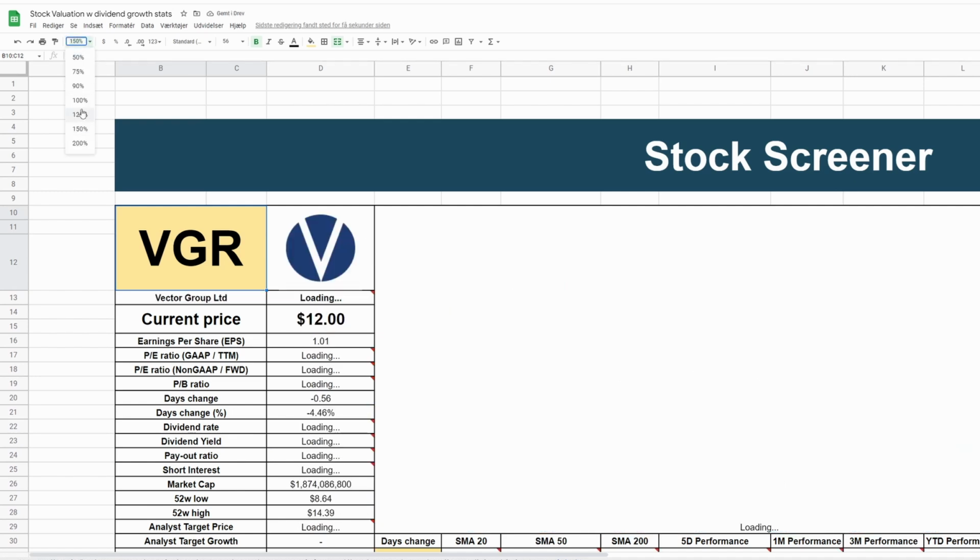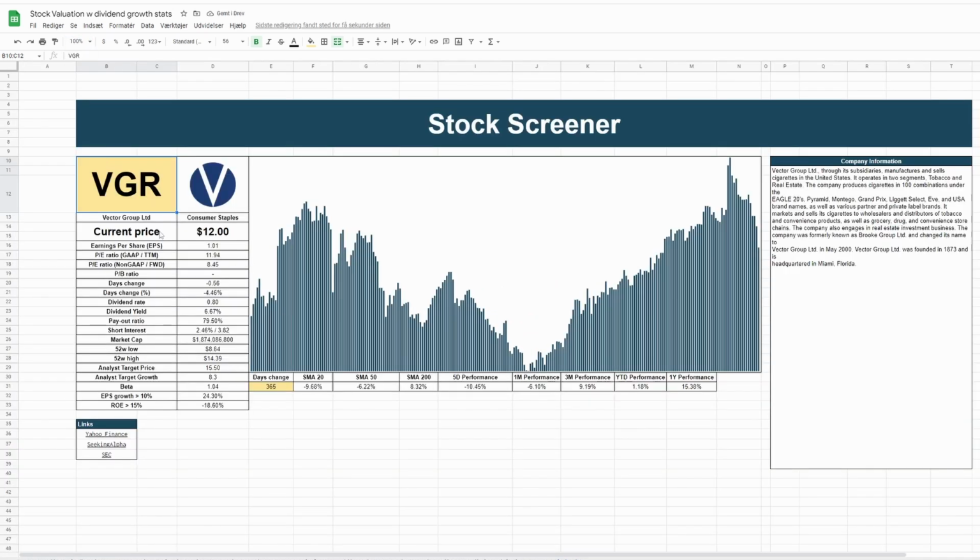Let's zoom out a bit again here. So current price around $12. Vector Group, obviously the tobacco company. Over the last year, you can see the one-year performance is up around 15%, which is to be expected in a very volatile macroeconomic environment where investors seek some safe havens, which tobacco companies usually are.